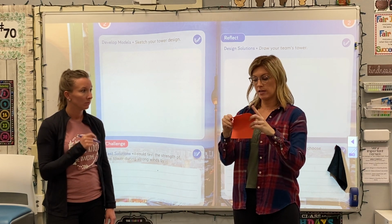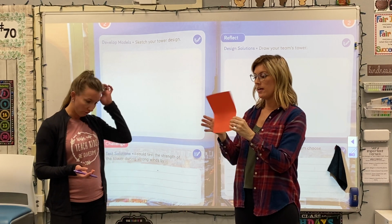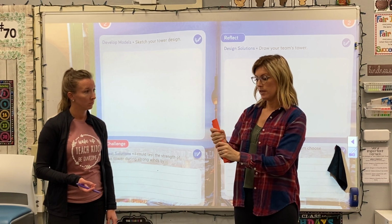Okay, so I guess I could fold it, right? I could bend it and maybe do something like that. Fold. I could roll it, right? Kind of like a paper towel holder or a toilet paper holder.